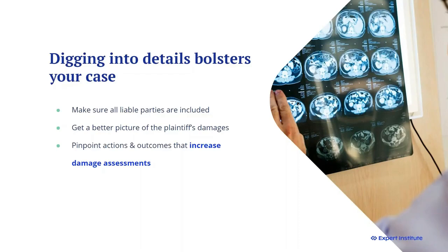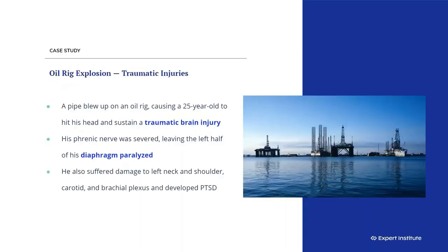So this is what my next example is about. This is another sad case. A pipe blew up on an oil rig where a 25-year-old was working. He flew back, sustained a traumatic brain injury. His phrenic nerve was severed, so he had left diaphragmatic hemiparesis. He also suffered damage to his left neck and shoulder. That was where the majority of the blast went, severing his carotid, injuring his brachial plexus, and he did have PTSD as well.